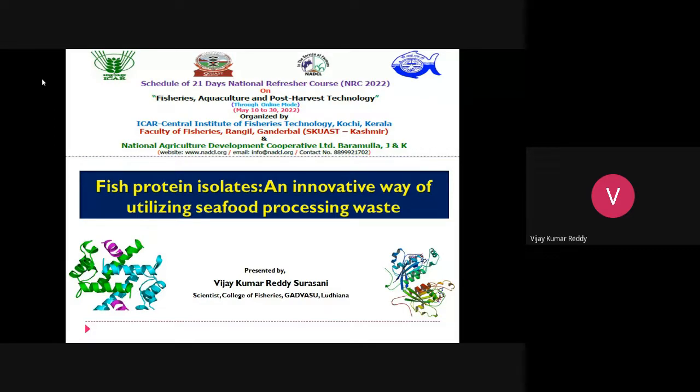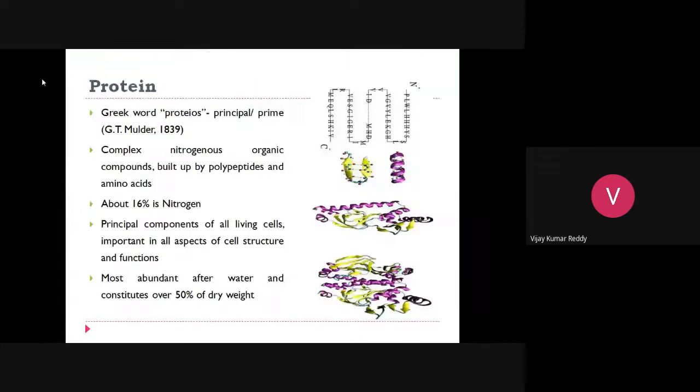Though we have several well-established or standardized technologies for the utilization of fish processing waste, this fish protein isolate is a little different from that. The advantages of this we are going to discuss. So generally, we are starting with the introduction, because there is wide variation in the audience.